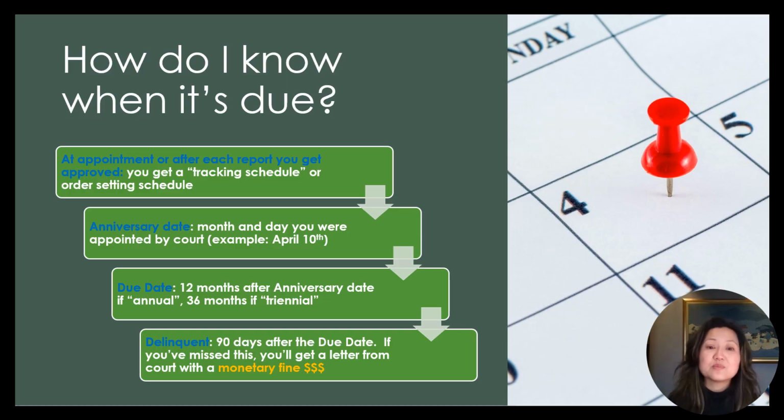The first concept you need to understand is anniversary date. This is usually the date the guardianship or conservatorship was started. There's an order appointing guardian or conservator, and it's the date that the order was signed by the judge or commissioner. Let's say you went to court on April 10th, 2020, and got appointed as the guardian and conservator. This means that your anniversary date is always April 10th. Your first report would be due 12 months later, April 10th, 2021.